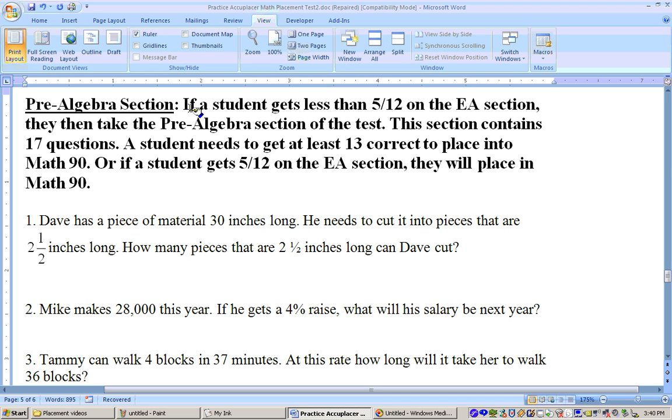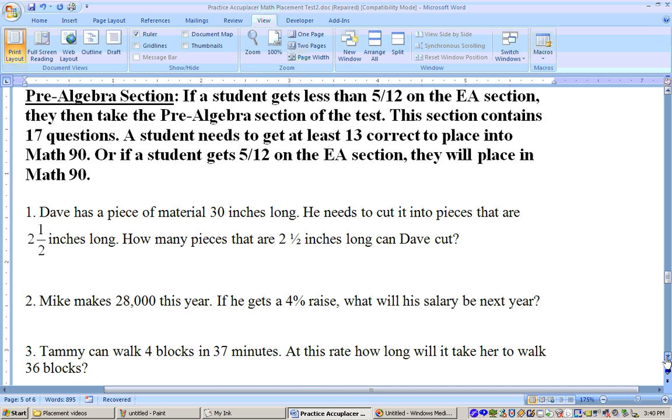Okay, this is the pre-algebra section, and you'll only see this if you get 5 out of 12 or less on the EA section, the elementary algebra section. That's the first section of the test. On the first problem here, you need to get about 13 out of 17 right to get you up to Math 90. So you need to get a lot of these right.